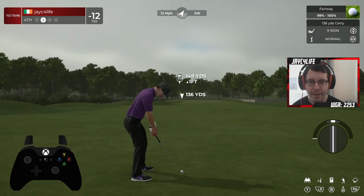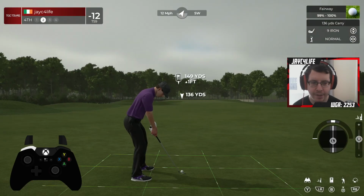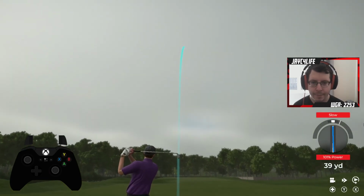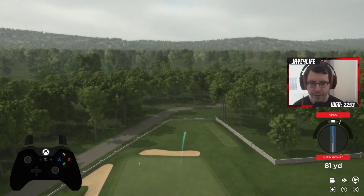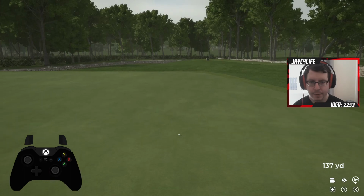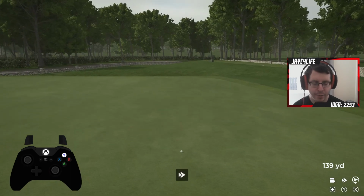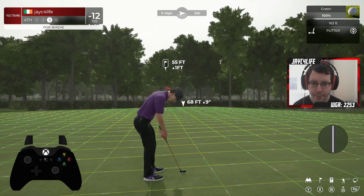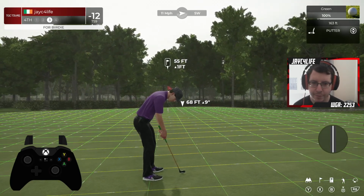Club down to the 9 iron. Wind's going to carry us. Maybe a little bit of backspin to just try and help us slow down when we get there. Slow and wind carry. That's going to be quite far from the pin. Still going to get a green in regulation here from it, but it's absolutely not where we wanted to be. Big slope on this 55 footer.